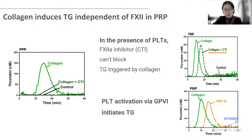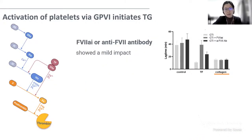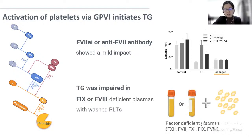Then we also found out that platelet activation by the specific GP6 agonist, CRP-XL, also initiates TG. So we wondered how, and we did some experiments and found out that factor 7AI or anti-factor 7 antibody only showed a mild impact. And by doing thrombin generation experiments with different factor deficient plasmas with washed platelets, we found out that TG was impaired in only factor 9 or factor 8 deficient plasmas.